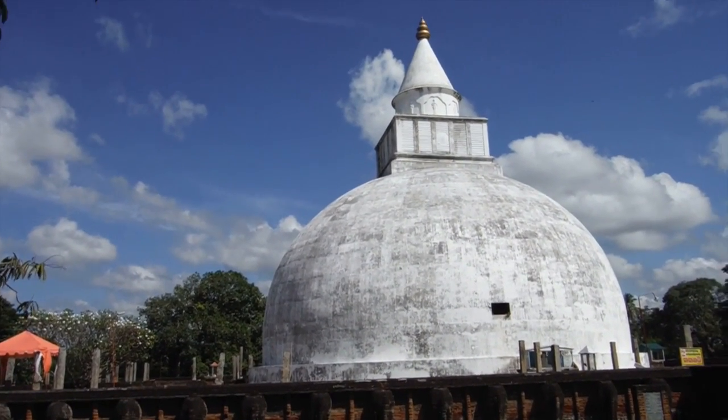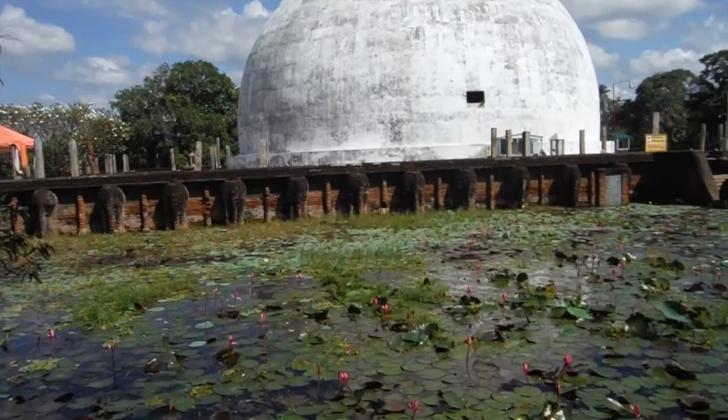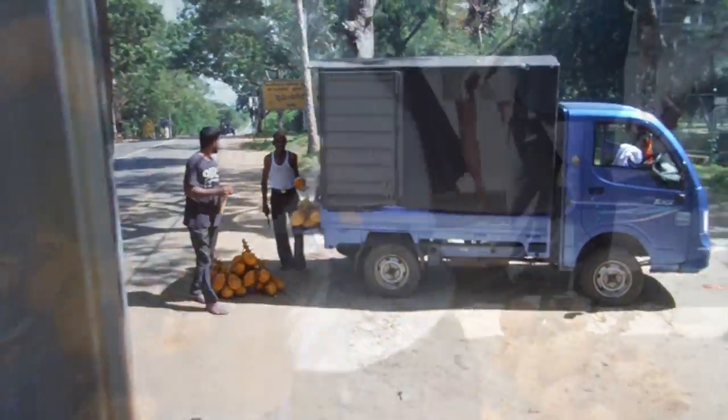This is another stupa, they're called. This is king coconut that we're going to try.